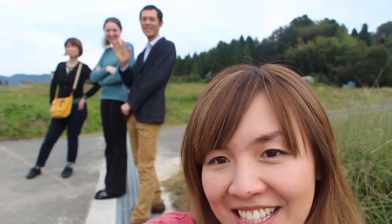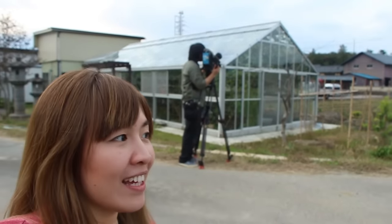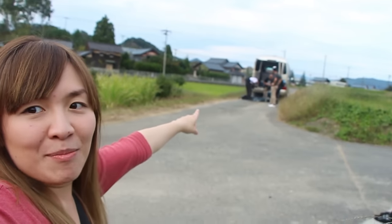I met lots of nice people. Ta-da! Yay! That's Raquel there in the middle. The guy Shibata, he's the announcer, and then the director Narita, Miss Narita. So yes, and hardworking cameraman filming over there, and lazy cameraman packing up already.